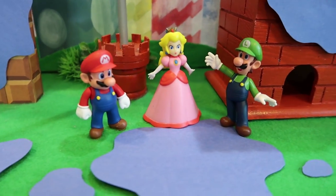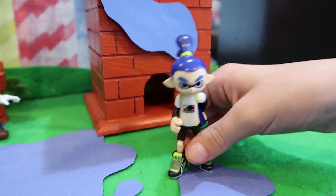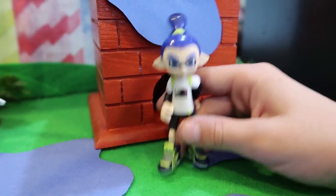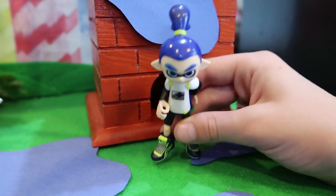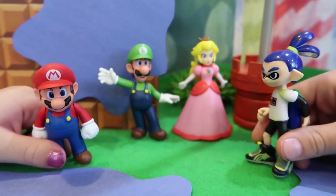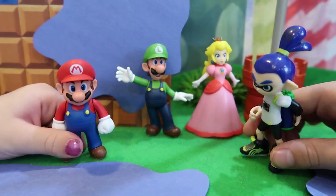See ya! Mamma mia! Hey there, have you seen an ink blaster lying around anywhere? I dropped mine. Whoa, what a mess. It looks like my ink blaster must have done this. Bowser Jr. did this. Oh, then can you help me get my blaster back from him? Okie dokie!